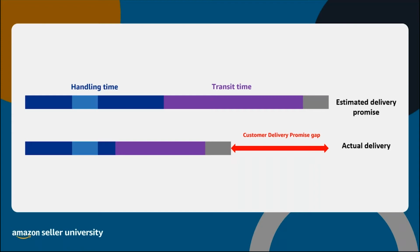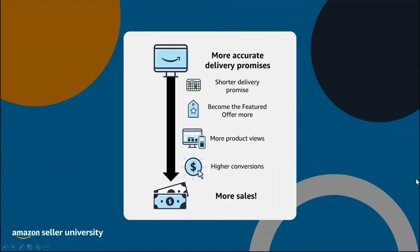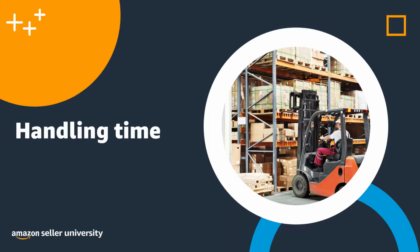So again, it's all about finding that balance between how accurate you want to be and how protecting your account at the same time. So that's what we're going to talk about today, and what are some of those features that help you do that. As I mentioned, a more accurate delivery promise is typically a shorter delivery promise. It helps you become the featured offer, and that obviously leads to you're going to get more product views, you're going to get higher conversions to sales, and ultimately that means more money for you guys. So more sales for you, and so everyone benefits from this.